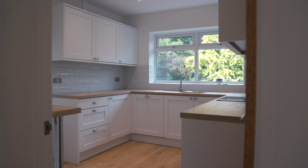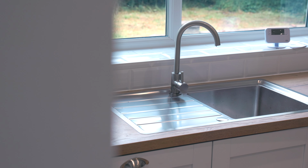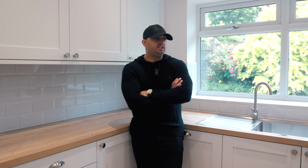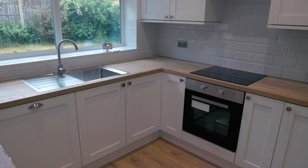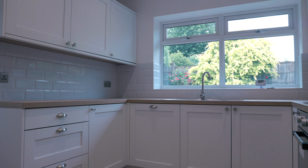And then we come into the kitchen. This is lovely. This is a really, really nice kitchen. Again, guys, like the previous video, he's used Magnet. We're Howdens all the way, baby. But he is Magnet. He's got a dishwasher, a fridge freezer, electric hob, oven, really neutral wooden worktops. It's what you need in order to attract buyers.